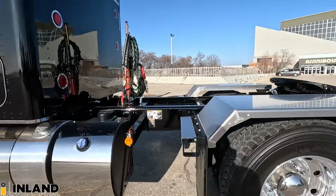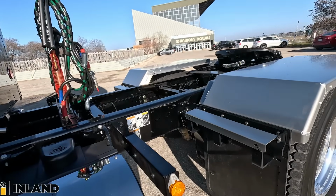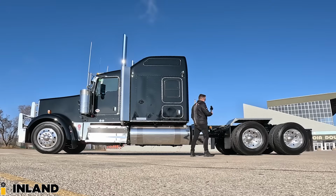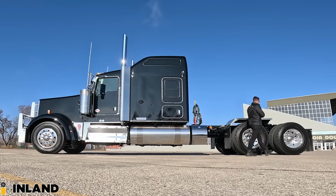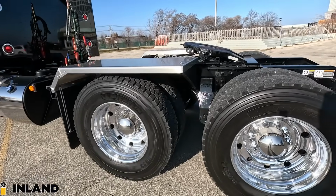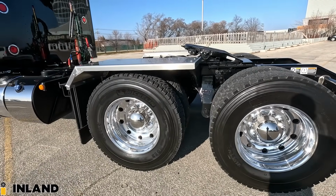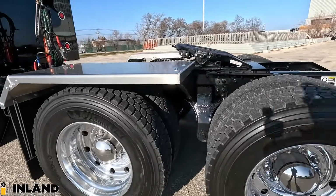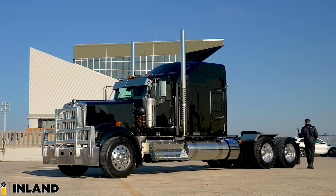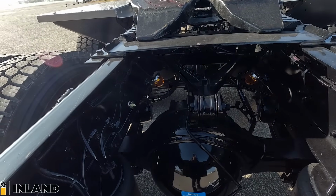Ace, we were able to source these Ace fenders, which have the chain hangers in the front and that nice smooth finish on the back here. It looks really sharp. We got the high polish mirror finish rims on there, sitting on Michelin XDS2 tires on 11R24.5s. Suspension, we got the 46K New Way air ride, so it's heavy duty, 46,000 pound diffs on the back end, and 391 gear ratio.